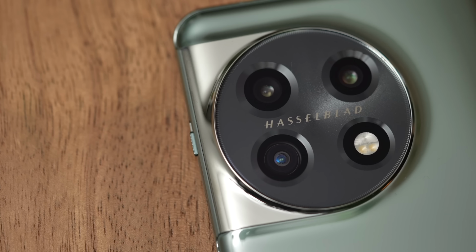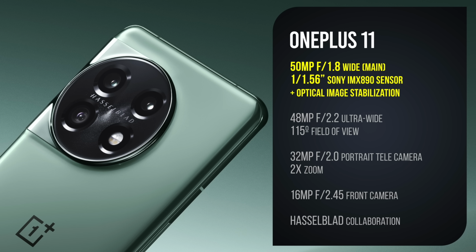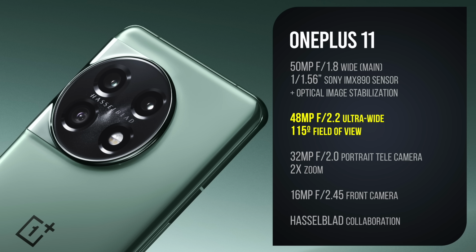Finally, it's time to talk about the cameras on the OnePlus 11. There are three. A 50-megapixel main camera with OIS and an f1.8 aperture, a 48-megapixel ultra-wide camera with a 115-degree field of view, and a 32-megapixel portrait telecamera with an f2.0 lens and 2x zoom. In front, there's also a 16-megapixel selfie camera.